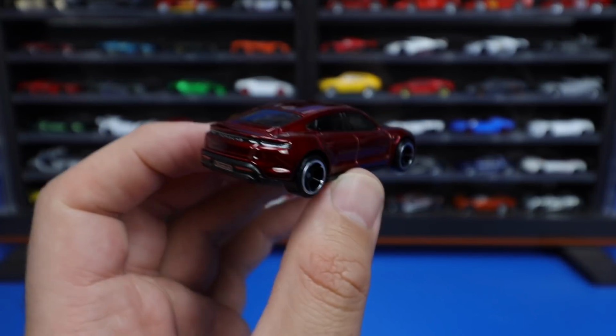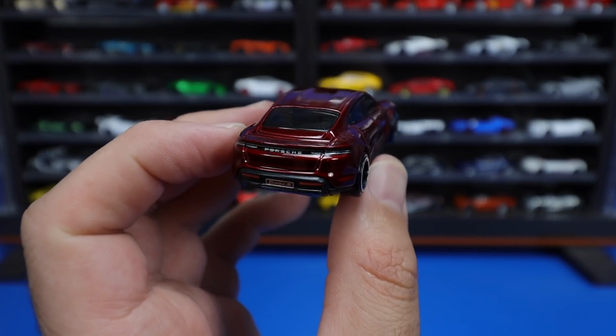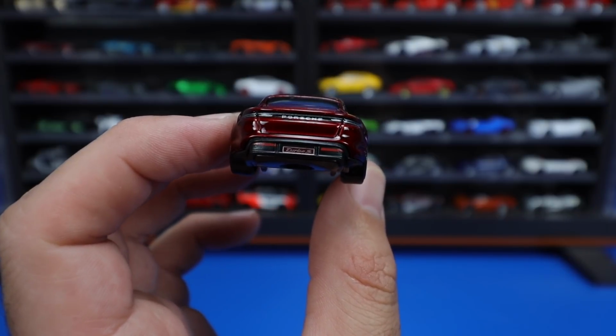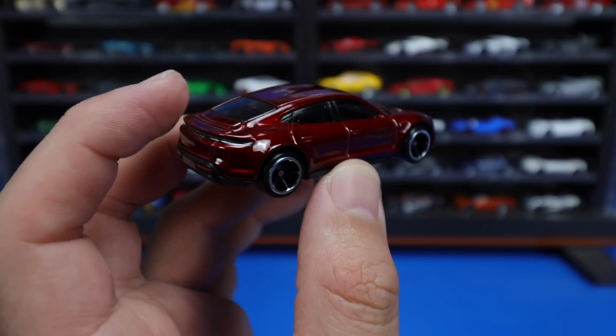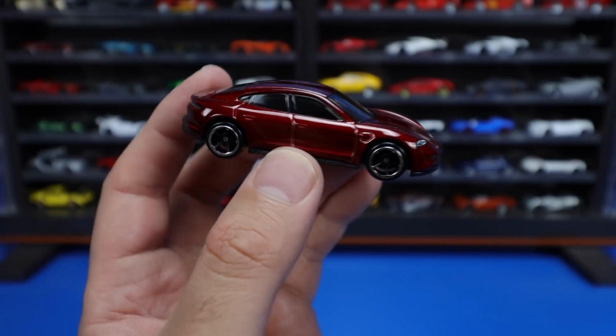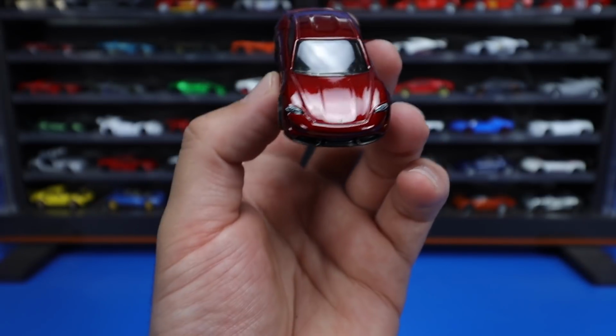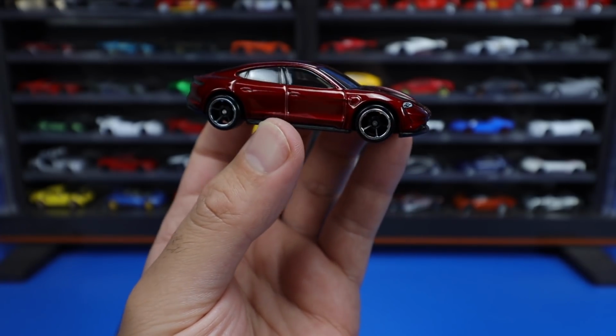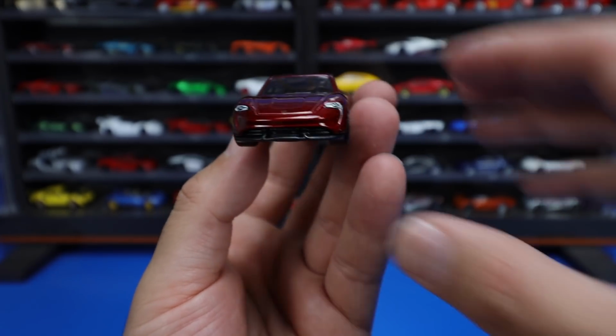The Taycan looks great. Wow, the details on this, fantastic. Look at the back. We got the Porsche logo, we got the Taycan Turbo S right there. Very, very nice. I like this color, it looks really good on it. We see the front end. Great looking stamping, tampo work for those headlights. The design of this one is done perfectly.